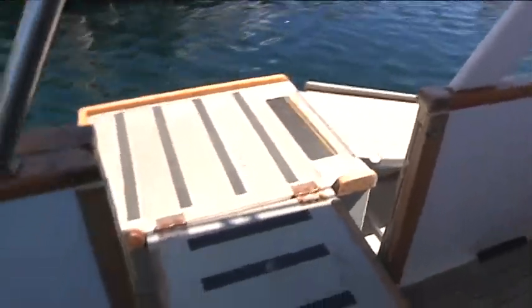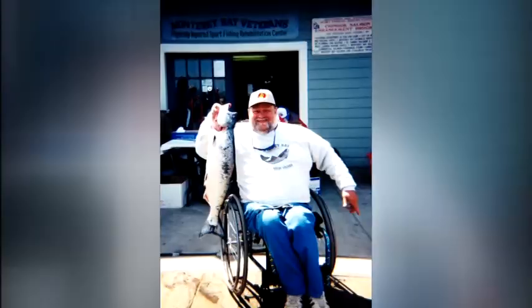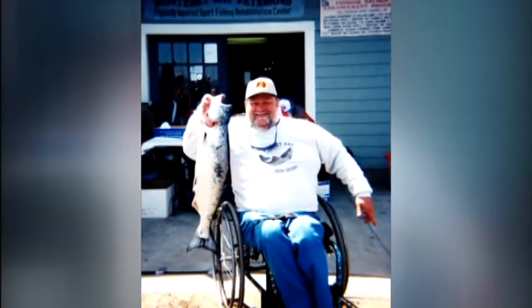But most importantly, the organization said it is there to not only make things easier, but change lives. If they overcome going out in the boat, pretty easy to get them into a car, get them on a horse, get them out on a bike trail. It's real easy to let them know that they've just overcome something special. I'm Ricardo Navarro, Central Coast News.